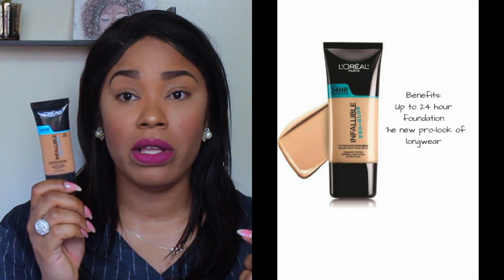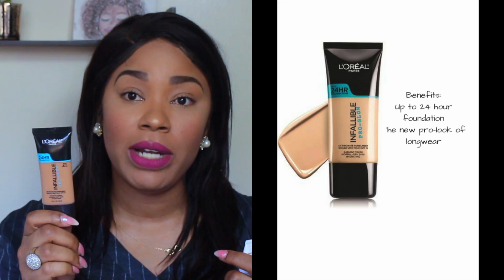Now the next thing is another foundation, and this is actually new. I believe it's about 2 years old now, maybe 3 years old. It's the L'Oreal Infallible Pro Glow one. This is also a great one that I like to use. I would tend to use this when I'm going to be out in the sun for a long time, because it has sunscreen in it. So for those days I'm going to be outside, out and about more, where I'm not going to be inside as much, I love this one.